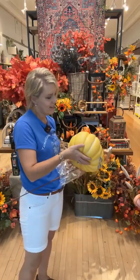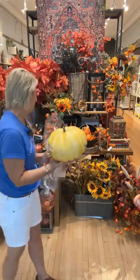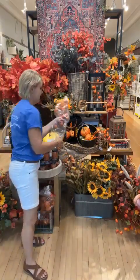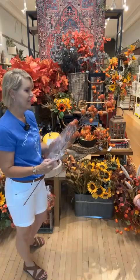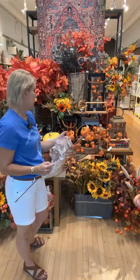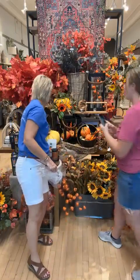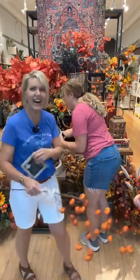We have 2 pages of pumpkins, so I dropped links. Okay, here's the big gold one. He's called the Flat Fancy Pumpkin for $39.50. The photo doesn't do him justice. I'm going to fix that right now. Okay, he's a very cool pumpkin. Now you can leave him right there. I'll photograph him in his home, in his natural environment.